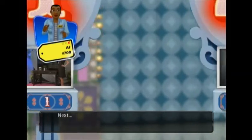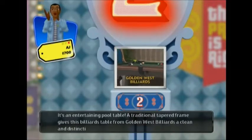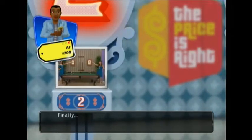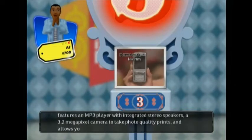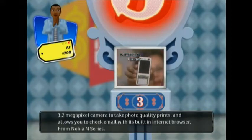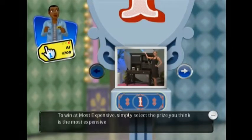Next. It's an entertaining pool table. A traditional tapered frame gives this billiards table from Golden West Billiards a clean and distinctive look, accessory package included. Finally, it's a pair of mobile phones. This pair of Nokia N73 phones features an MP3 player with integrated stereo speakers, a 3.2 megapixel camera to take photo quality prints, and allows you to check email with its built-in internet browser from Nokia N-Series. To win at most expensive, simply select the prize you think is the most expensive.